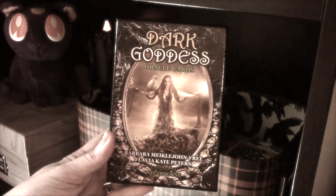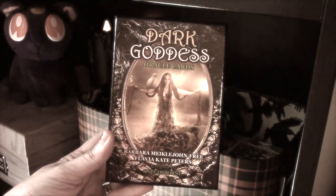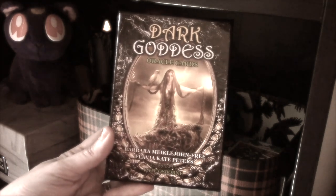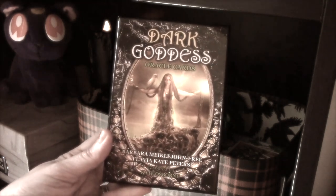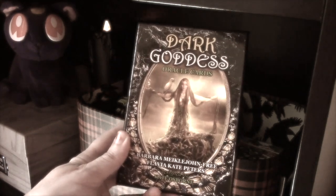So on top here we have Dark Goddess Oracle. This one is the same group of people that made the Witches Familiars Oracle that I showed you a minute ago. This is an objectively bad deck, in my opinion. However, I think I like it, but I can't decide. And I've only had it a few months, so it's in here for now so that I won't compulsively cull it, because it's one that I've been drawn to for years, and I finally broke down and bought it this year. I don't know how I feel about it. I feel kind of weird about it. The art is so bad.